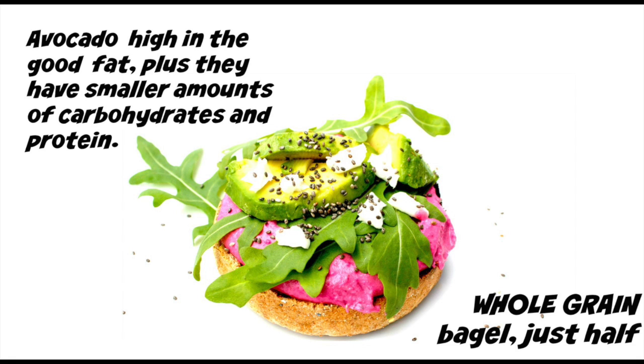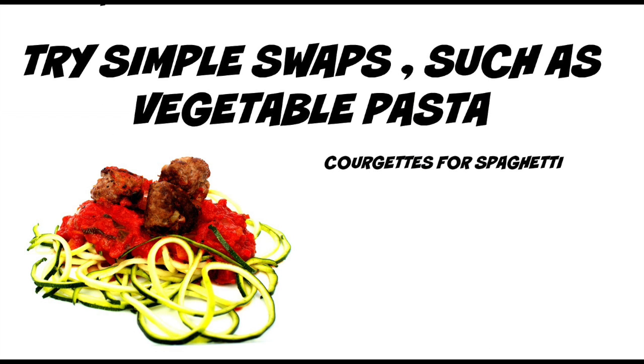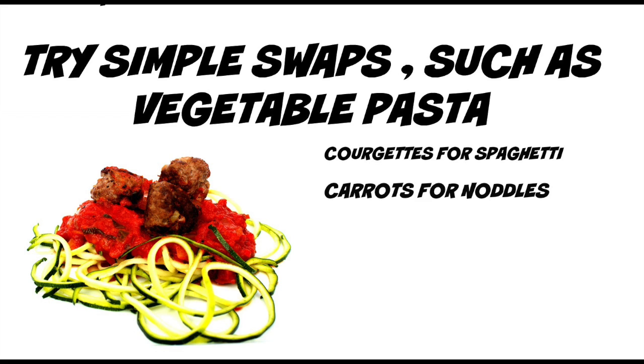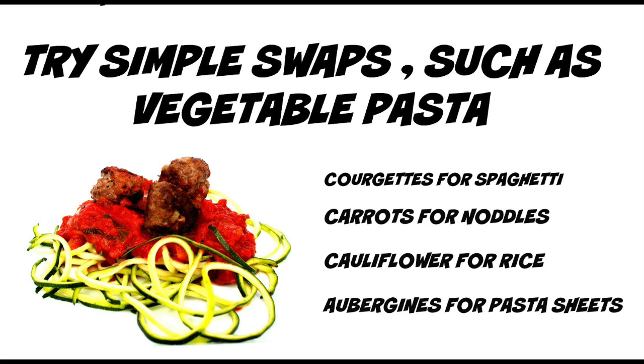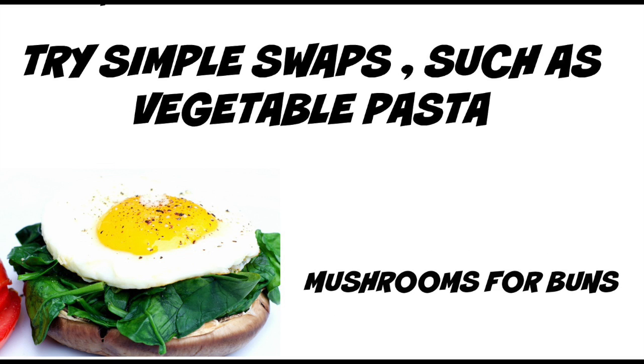The other good ideas for clean eating: try simple swaps such as vegetable pasta. You can have courgettes for spaghetti, carrots for noodles, cauliflower for rice, and then you can also have aubergines for pasta sheets. And then another good tip is you can use mushrooms for buns.